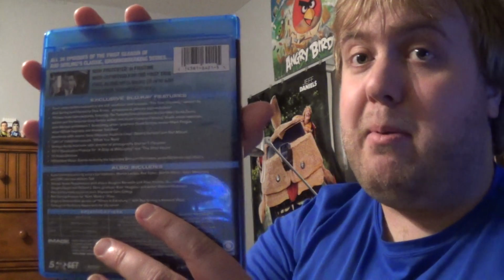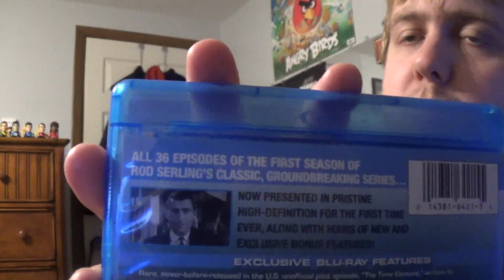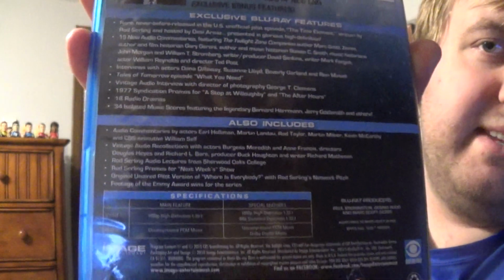Anyways, there's the spine right there, the Twilight Zone, CBS, Blu-ray, and Image Entertainment. So this is not a Paramount release, this was CBS and Image Entertainment. So there's the quick look at the back for you guys. I'm not going to go into any details about these because these sets, as small as they are, are packed with bonus features.